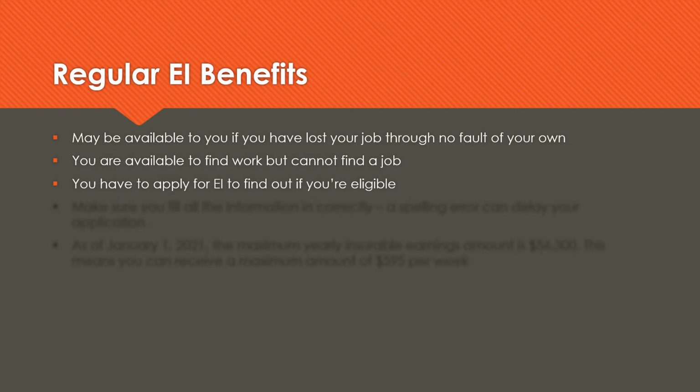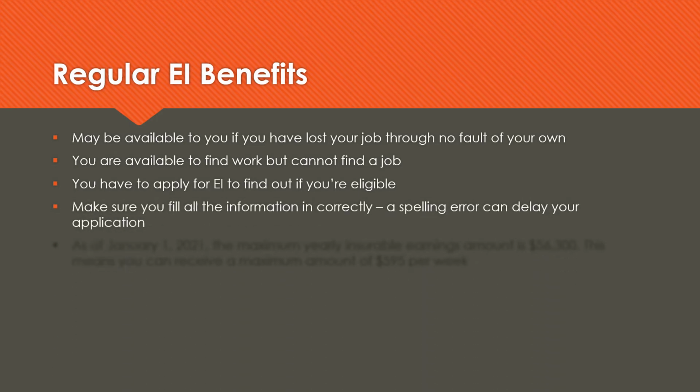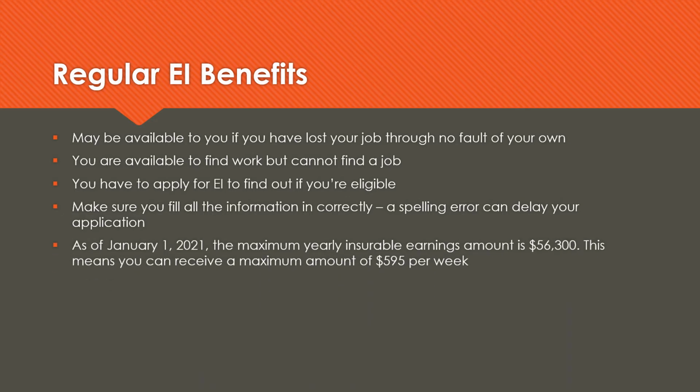You have to apply for EI to find out if you're eligible. Unfortunately, there's no way to find out if you qualify unless you apply. Make sure you fill in the information correctly. A spelling error can delay your application. Also, the maximum yearly insurable earnings right now is $56,300 as of January 1st, 2021. This means you can receive a maximum amount of $595 per week.